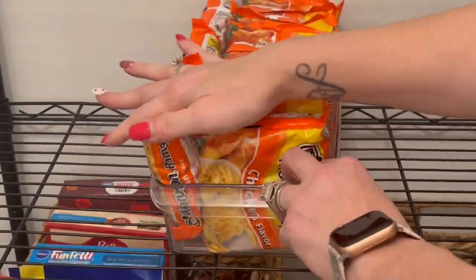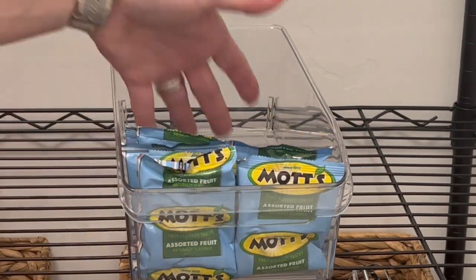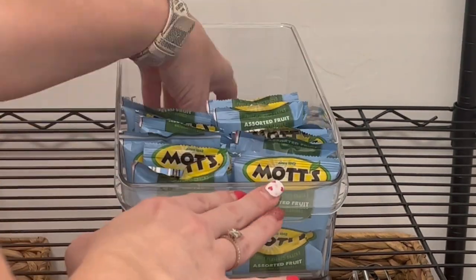My daughter loves ramen and eats it every day almost. I don't know why I let her, but it's probably because she's eating.